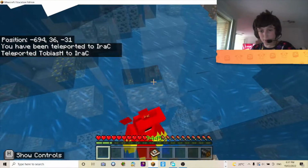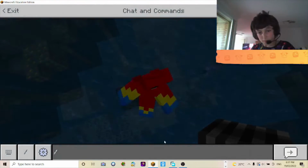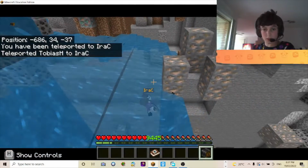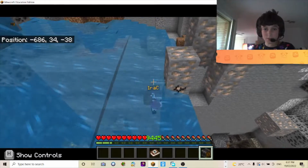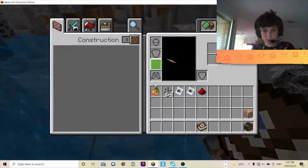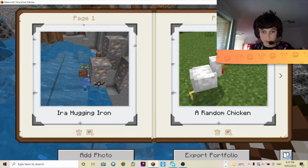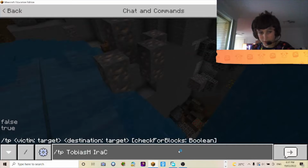Now for copper. Hey, this is a great time for a pitcher. You just died. Oh, this is a great time for a pitcher. Stand still. I'm trying. Ira, swim up. The current. Okay, I did it. Current, dude. Ira hugging iron. Perfect. That's what I named it.